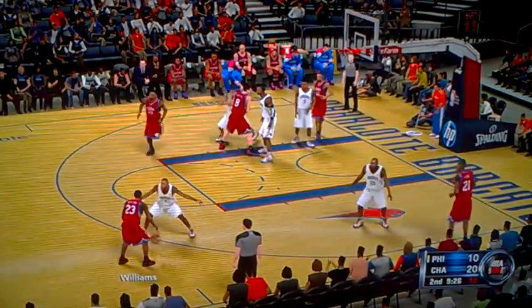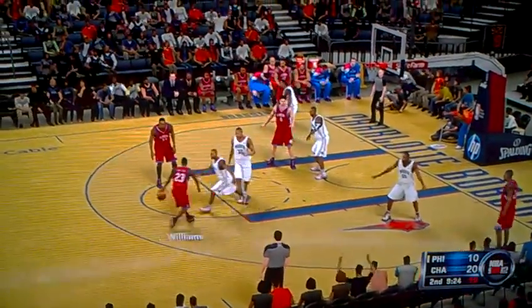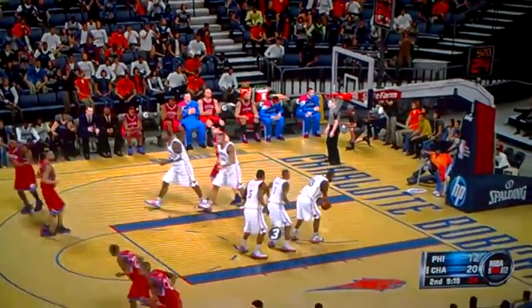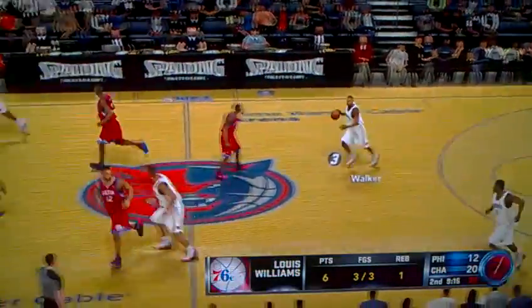Now here's Williams. 6 to shoot. Shoots over Walker. Williams, that's good. Williams has got 6. Bobcats leading by 8.